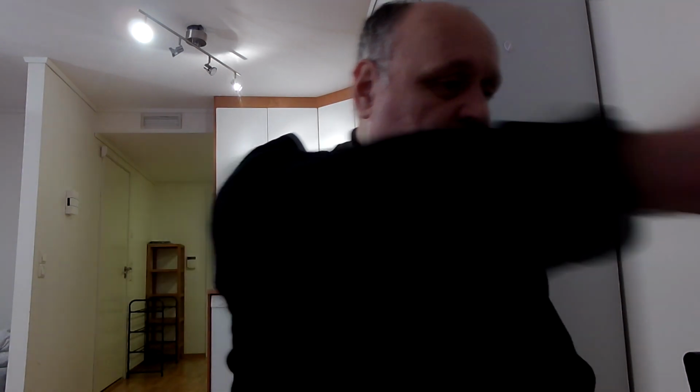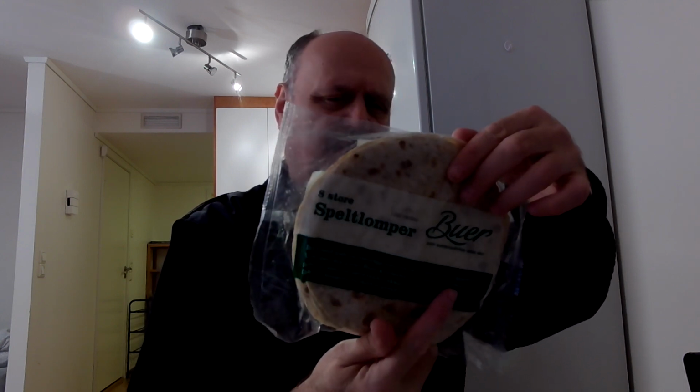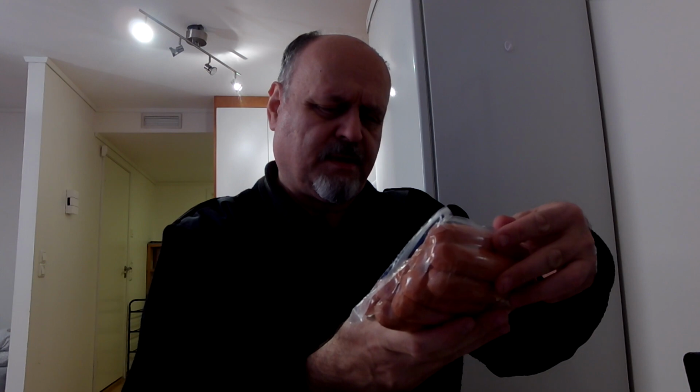What did I buy? Potato salad. And this one, I think it's liver. Can I open it and we see? Yeah, something like that. Yes, it is. It's very nice. Can you see? Maybe eat this one. I bought some mini tortillas for this, and this one is some soft spelt lomper, flatbread basically, and some grill pulser, obviously.